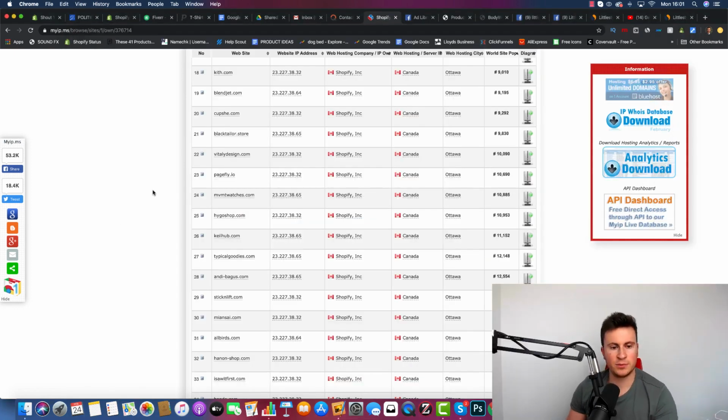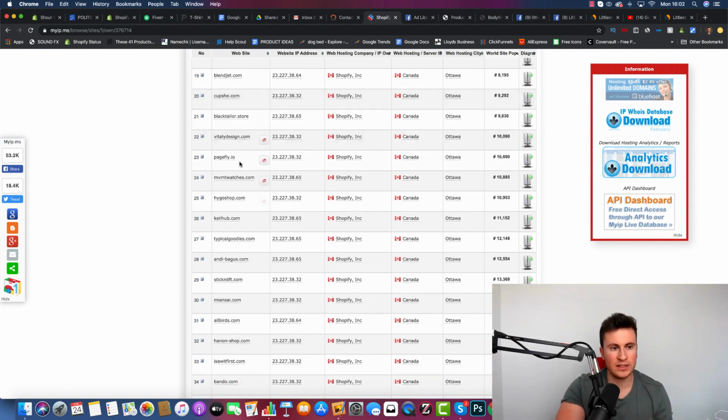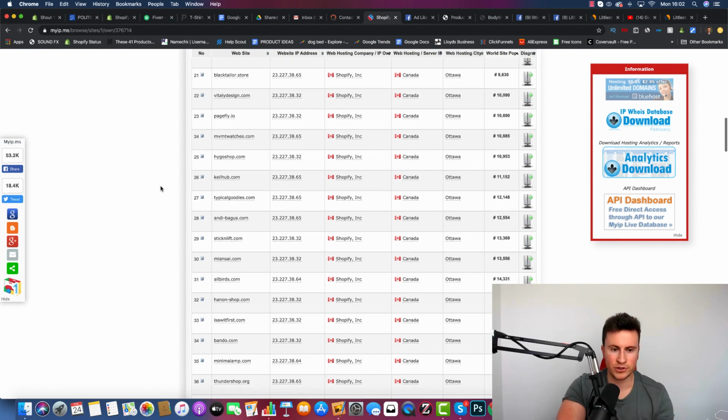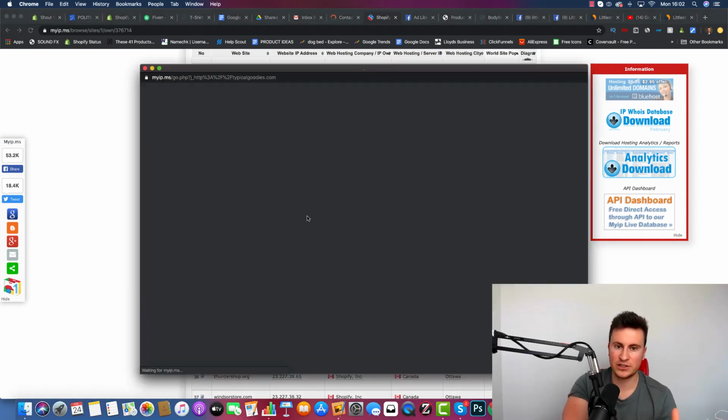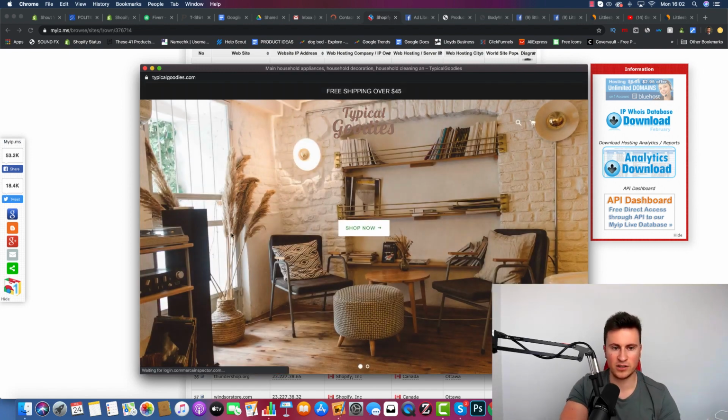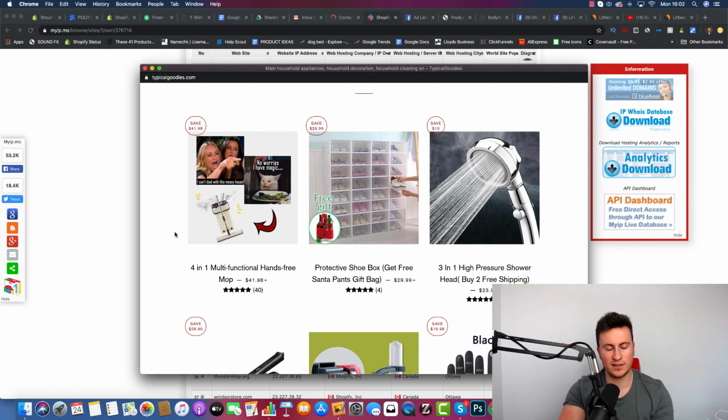With that being said, in terms of actually finding these general stores, what I tend to do is just flick through these maybe once a week, or once every couple of weeks, because it updates, and you'll see stores go up and down the list depending on how big they are and how much traffic they're getting. When you go through these stores, you can pick out which ones are the dropshipping general stores by what they're named. For example, Hygo Shop is quite a general name for a shop. Typicalgoodies.com, this featured in part 1, the previous video, and Typical Goodies lends itself to that general store, and as you can see, they sell general products.